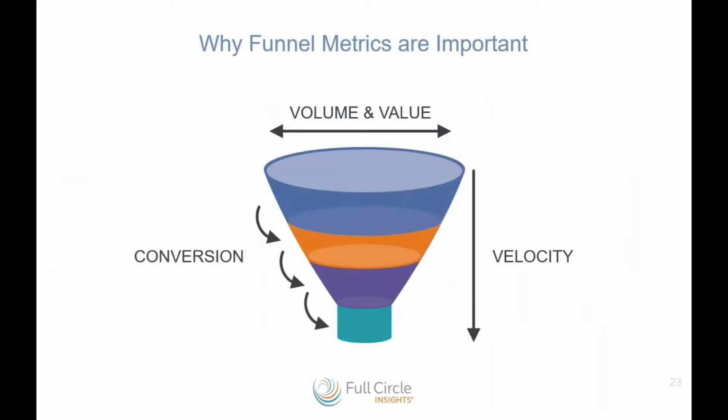Next, I want to talk about funnel metrics. Funnel metrics are important because they tell you a lot about how your marketing and sales operations are working. And there are 3 key metrics: volume, velocity, and conversion rate. The volume is the count of how many leads are going through the funnel at different stages. The velocity is how fast the leads are progressing through the funnel, and the conversion rate shows the actual percentage conversion from stage to stage.